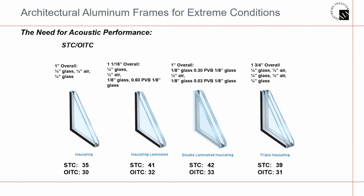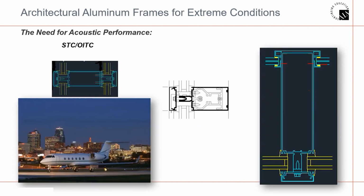And once you combine these units into your aluminum framing system, you can anticipate overall performance to decrease by about 5 to 6 points. You can't reach the STC or OITC level that you need with just 1-inch insulating glass units. You might need to look for a system that will allow you to add additional layers of glazing to disrupt the sound waves. Here are 2 examples of curtain walls that add additional layers of glass to the daylight opening, which adds barriers to the sound waves.